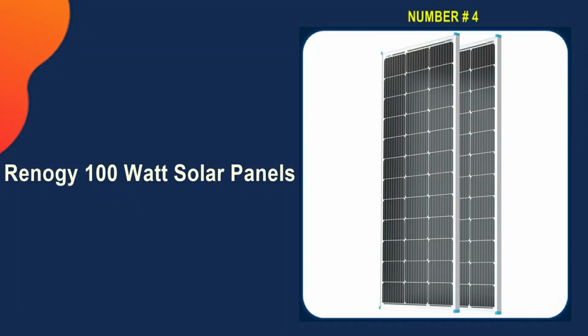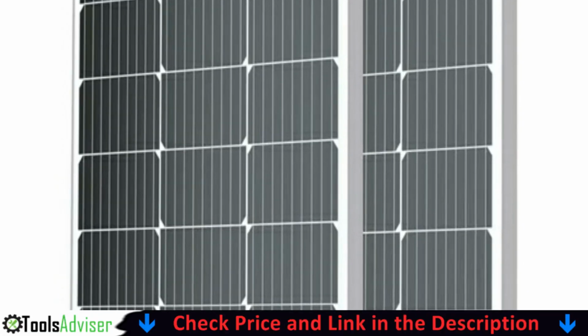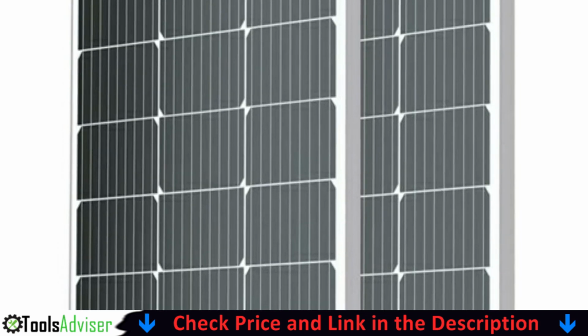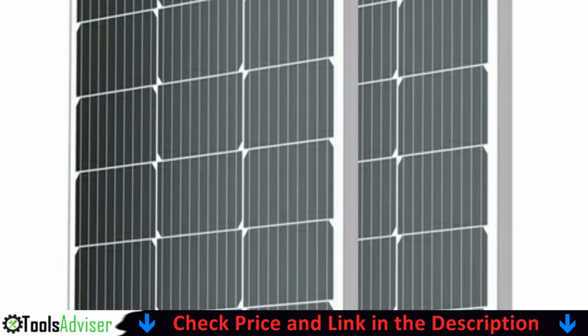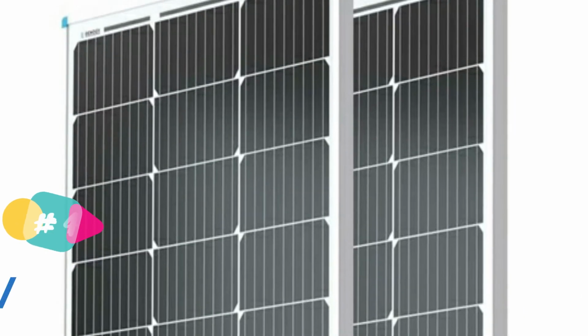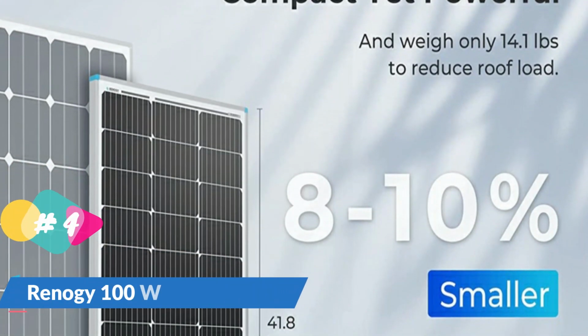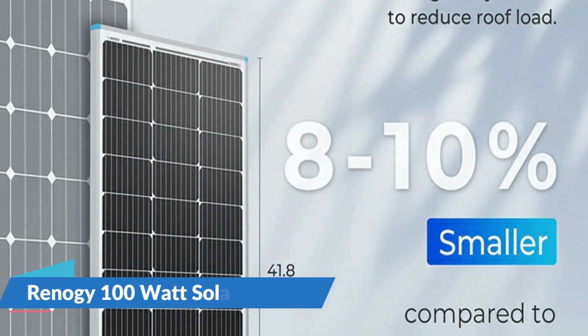Number 4 on our list is the Renogy 100 watt solar panel. The 100 watt 12 volt monocrystalline solar panel delivers a stable output of an average 500 watt-hours of electricity per day, depending on sun availability. With its compact solar cell arrangement, this Renogy 100 watt solar panel weighs only 14.1 pounds and is 8 to 10% lighter and smaller than conventional rigid solar panels.